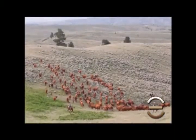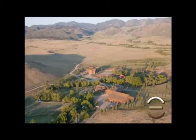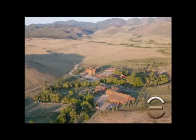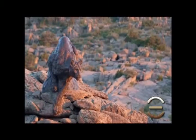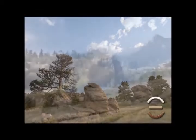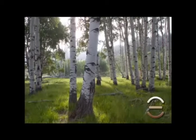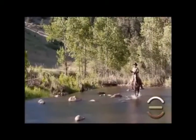Located along Wyoming's Laramie Range on the east edge of the Rocky Mountains, the ranch consists of more than 150,000 mostly private acres, with an elevation varying from 5,000 feet to 9,000 feet. The very diverse scenic ranch contains a wonderfully varied landscape of mountains, rock formations, lush meadows, rolling prairies, and abundant live water.